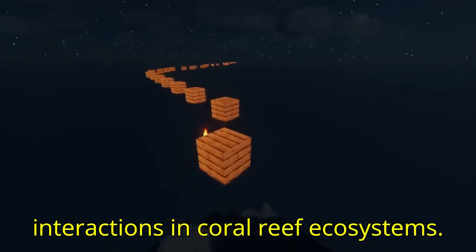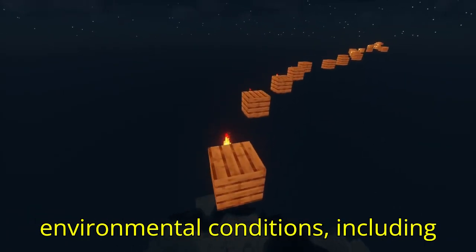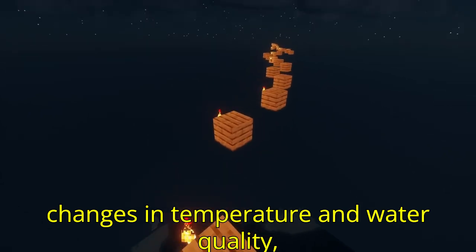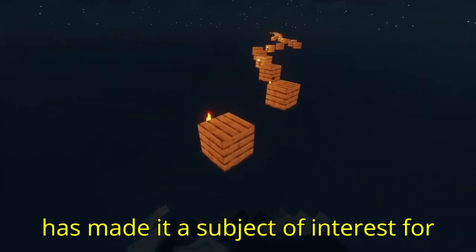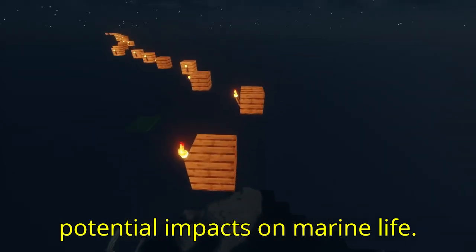in coral reef ecosystems. The fish's ability to adapt to different environmental conditions, including changes in temperature and water quality, has made it a subject of interest for studies on climate change and its potential impacts on marine life.